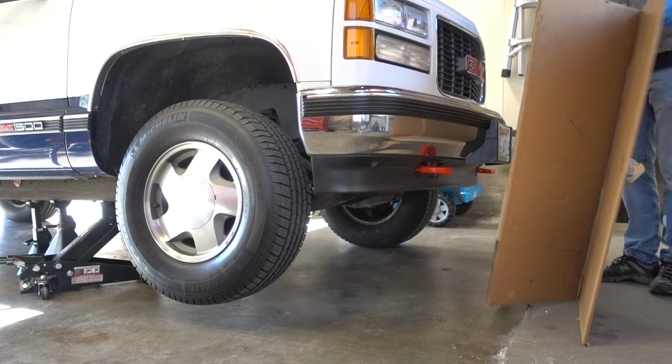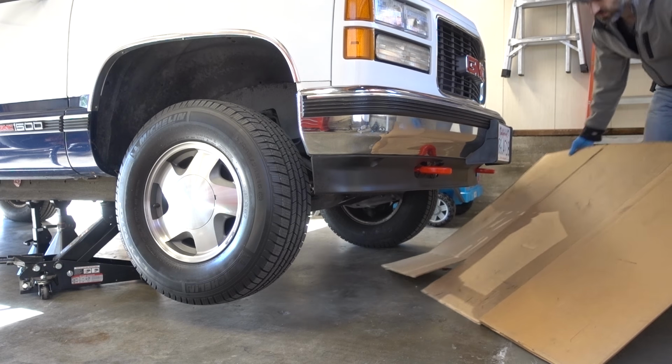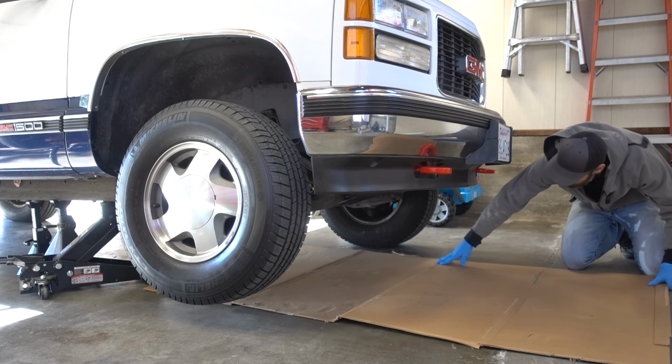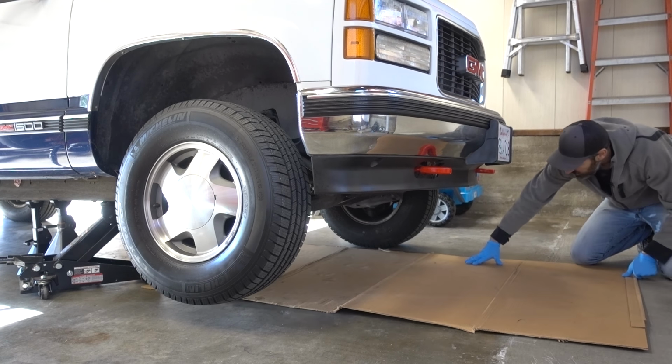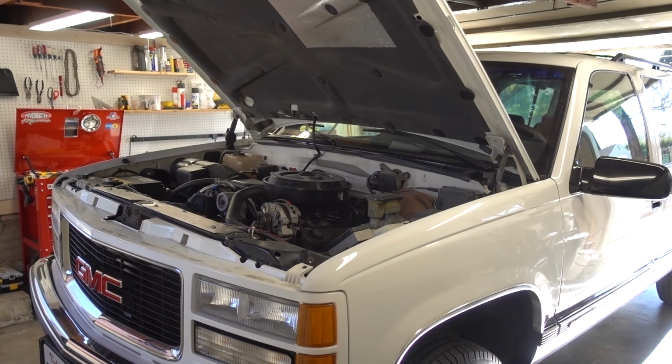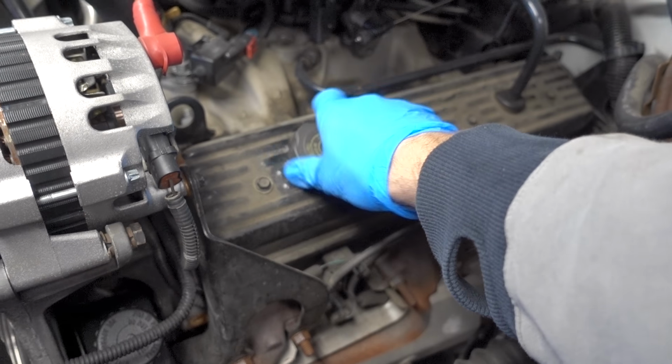If this is your first time changing your oil, you may wanna have extra cardboard underneath your car to catch any splashes or spills from getting on your driveway or wherever it is you're changing your oil. With your hood open and before you get down underneath your car, now would be a great time to remove your oil fill cap.